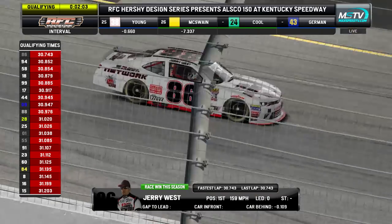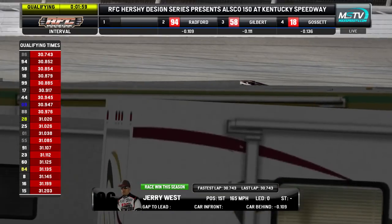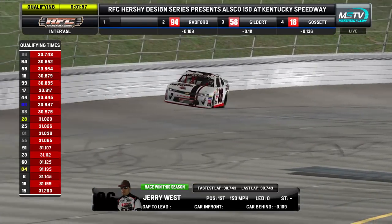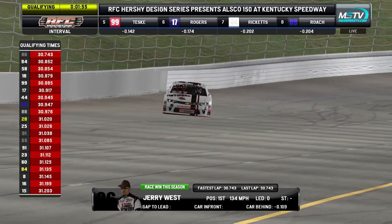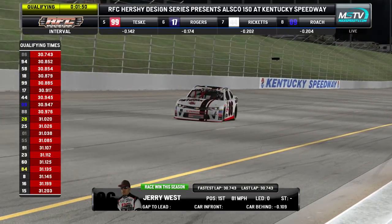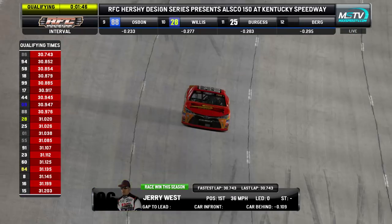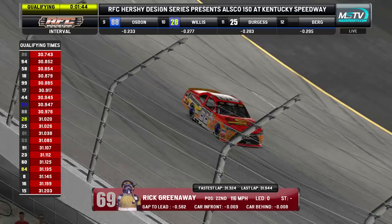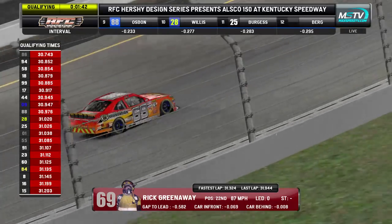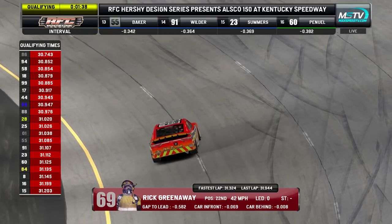Now Jerry West in the 86 machine has taken over the top spot. Jerry West looking a little tight coming off of turn 2 there, but that's all right. That was his second lap. Rick Greenaway in the 69 machine, he's shutting it down. He is currently 22nd.